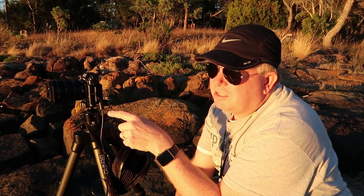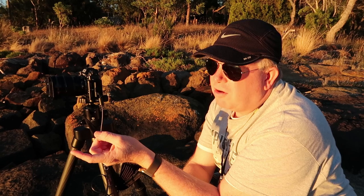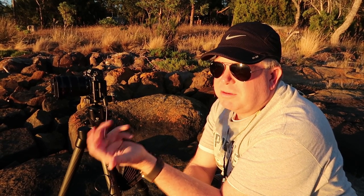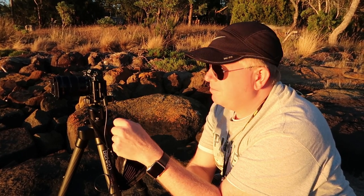And then what I'll do is I'll stick some filters on. I'll probably put a soft grad on. Probably no need for a long exposure because the water's hardly moving. So I think it's just a nice soft grad, maybe two soft grads just to darken the sky down, and we should be able to get a nice shot.